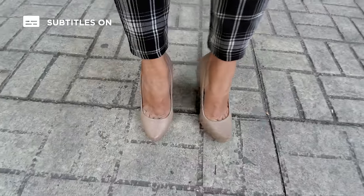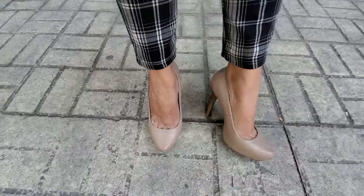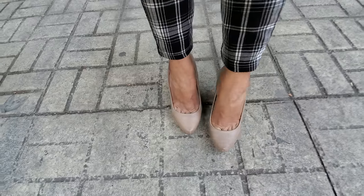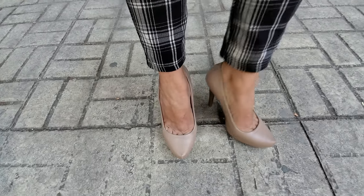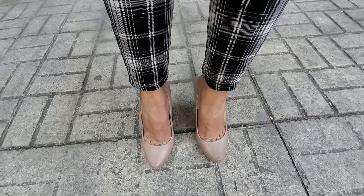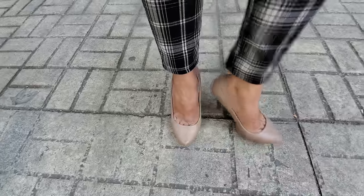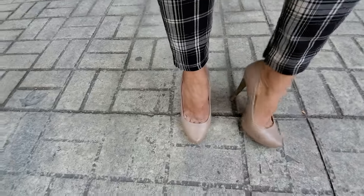Hi, this is Kat, and today I have for the first time in this channel these nude color high heels. The brand of these high heels is Andrea and the number is 4.5. I think that is 7.5 or 7 US, something like that. And today I'm with El Buki and I'm going to get a heel shine.